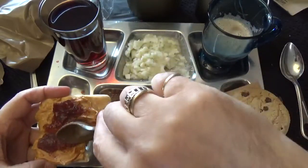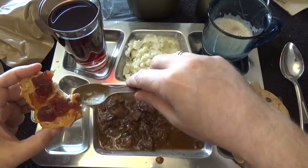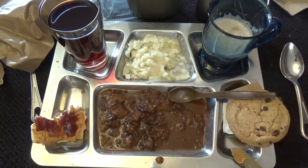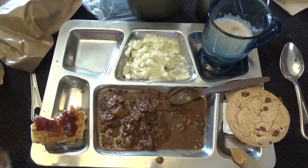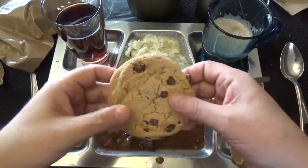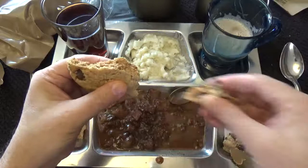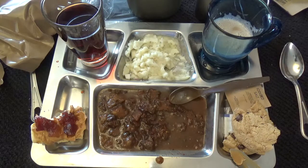Yeah, I should have saved... I shouldn't have ate into that and let the... That is good. Man, I didn't even have a try at this drink yet. Oh, nice and sweet. Man, everything here is good. Let's check this cookie out. Beautiful. Look at that. Mmm. That is wonderful.